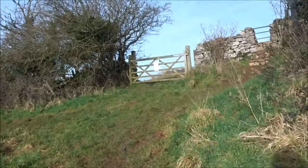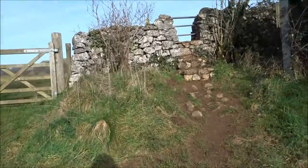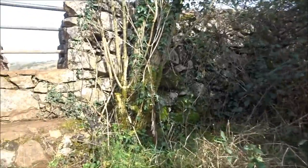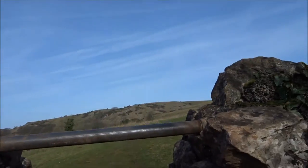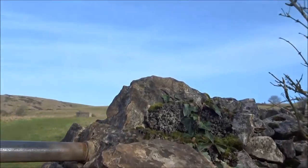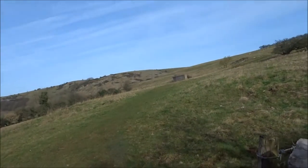Still, not to worry. Those people got up it quick, but they were locals, so they're probably used to it. You can get used to your own hills. And there's not a sign of them. They really shot off. I've now got to go back up near where I was before, but on the lower path.